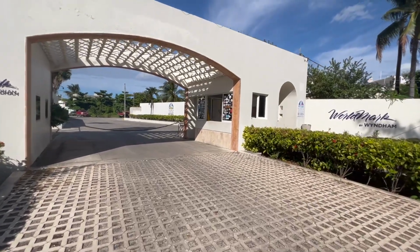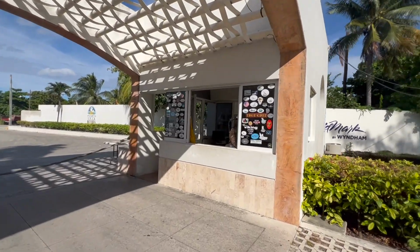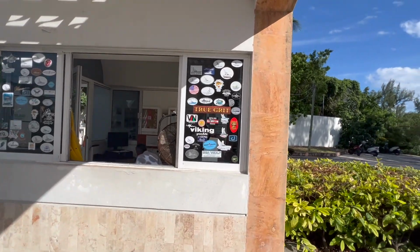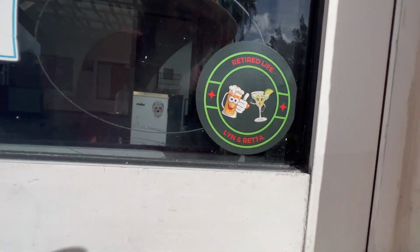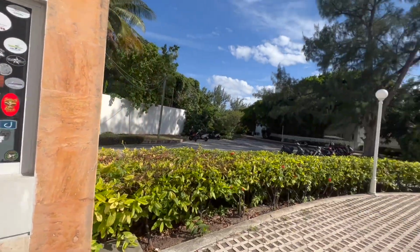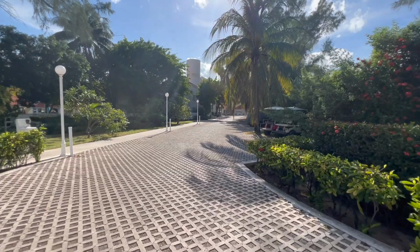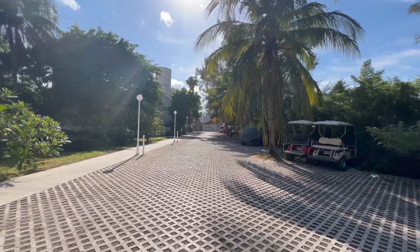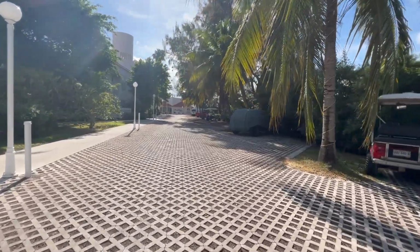Okay, if you ever do come to this resort, Worldmark by Wyndham on Isla Mujeres, they have lots of stickers here on their windows. So we asked and they said yes. And if you look right down there, yep, we have our sticker on the window. So we've given a few out down here to people, and a lot of West Coast people here. It's easy to get to for everybody. So it's actually been a good trip.